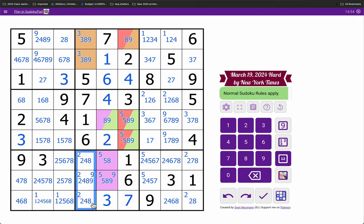Yeah, columns 5 and 6 are done. Column 4 is nearly done. 1 certainly isn't. Three's there. Nothing else is a three.